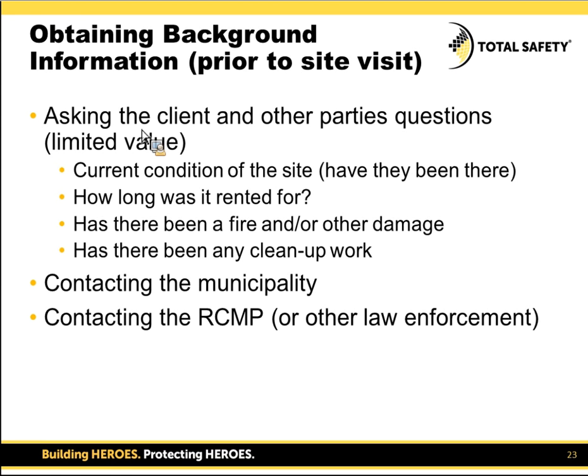But you have to start getting as much information as you can about this property. What's the current condition? Has there been a fire in it? Has the person you're talking to on the phone actually been to the property? Oftentimes they haven't, so they really have no idea of the condition of the property. So you start by asking other questions to get as much information as you can.